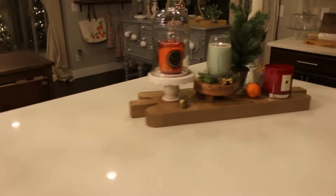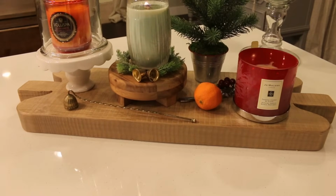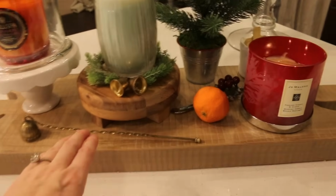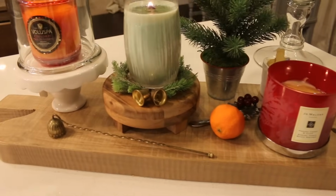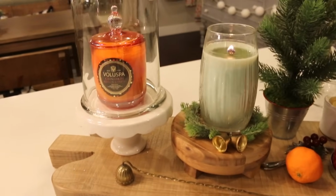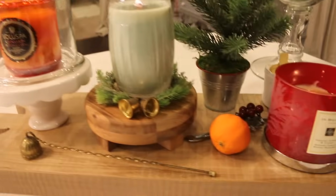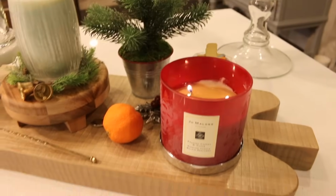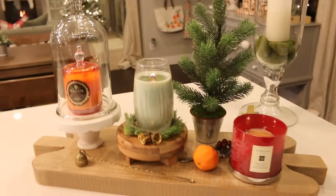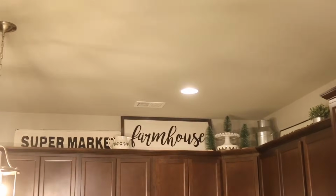Over here, I have a serving tray, which I picked up in Park City, Utah. And I want to say it was called the Mercantile Store, and it's made from old barnwood, and it's really just the neatest thing. I was going to use it for serving crackers and cheese and pistachios, you know, a little surfboard, but I think I'm going to use it for candle display this year. I've got my Valespa cinnamon orange clove. I've got a chocolate mint from Yankee, and then I have a Jo Malone in Frosted Cranberry and Clove. I believe this is from 2 years ago. It takes a while to burn through those candles, so I was happy to have it to be able to use again this year. And I like that little setup. And then you guys can see at the top of the cabinets up here I've added some little bottle brush trees to make it a little bit more festive.